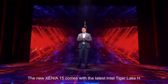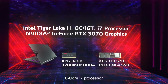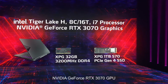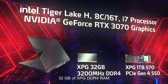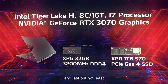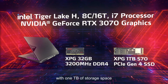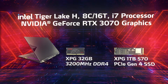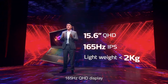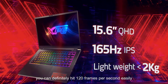The new Xenia 15 comes with the latest Intel Tiger Lake H 8-core i7 processor, NVIDIA GeForce RTX 3070 GPU, 32 gigabytes of XPG DDR4 RAM, and last but not least, a lightning-fast XPG Gen 4 SSD with 1 terabyte of storage space. With a 15.6-inch 165Hz QHD display, you can definitely hit 120 frames per second easily.